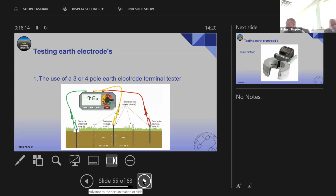Now, when we design our systems, we know what length of earth spike we've got in the ground. The majority of people tend to use either a 2-meter spike or a 3-meter spike. In the example on the screen, this is a 3-meter spike, and the first current electrode is situated 30 meters away. So it's roughly a 1 in 10 ratio. The central point, which is a voltage reference spike, we move forward and backwards by 3 meters each time, and we take 3 separate readings. The idea behind this is we can get an average of our earth resistance on our electrode, and it gives us a good understanding of what is actually happening.